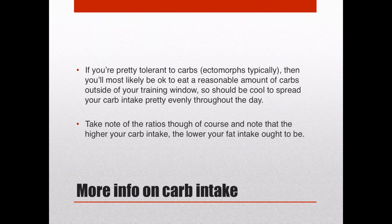So look, if you're pretty tolerant to carbohydrates, such as ectomorphs, you're likely going to be okay to eat a reasonable amount of carbs outside of your training window, so with other meals other than your post-workout meals. So by all means, if you have the leaner variety, you're good to spread your carb intake pretty evenly throughout the day in your 3, 4, 5 meals, however often you eat.